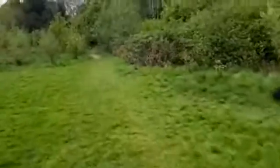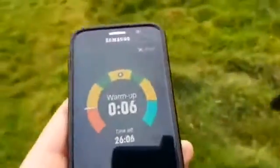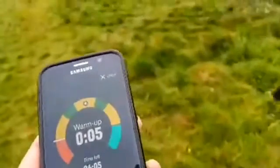So I'm about to do my first 5-minute run, and let's check the time. Yep. So that's the warm-up over. For 5 minutes now. You've got 3 5-minute runs to do today, so a nice steady pace, but don't compete. It's not about that.